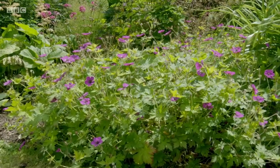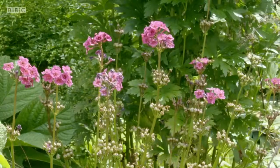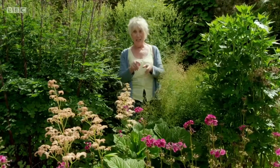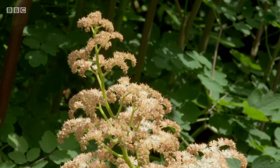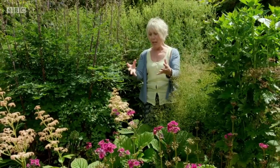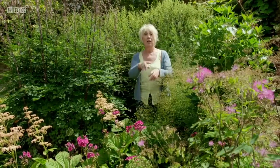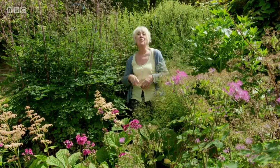At its feet is this big sprawling geranium. It's Geranium psilostemon, and that colour's picked up here by Primula japonica. I think the plant that really makes this association is the Rodgersia. This is Rodgersia aesculifolia, meaning with leaves like a horse chestnut. And they're big and bold and beautiful and provide the perfect contrast with the finely cut foliage of that thalictrum and also all these others that I'm surrounded by.